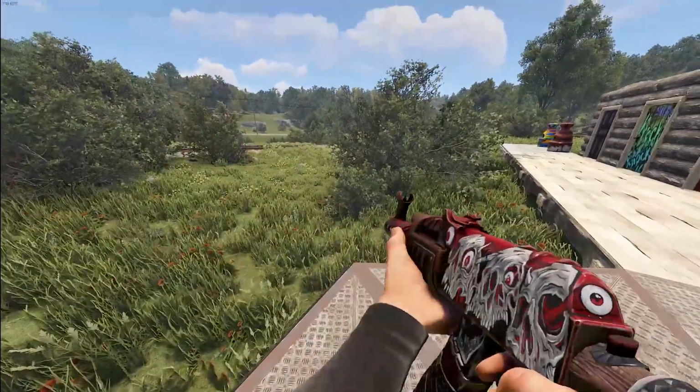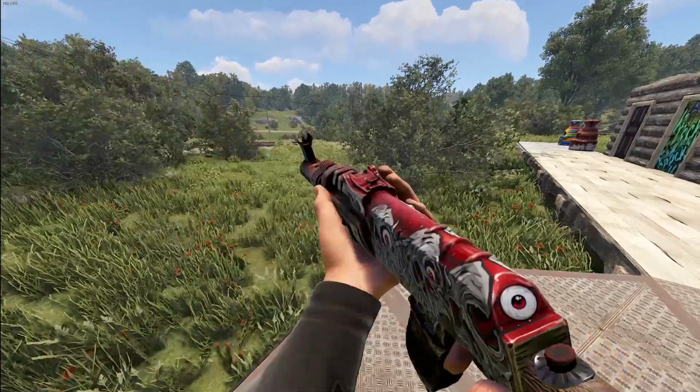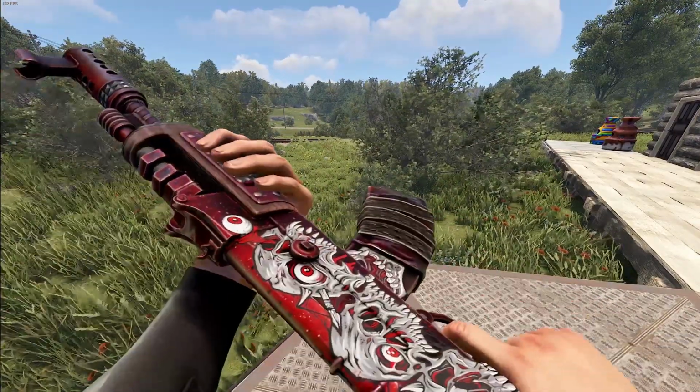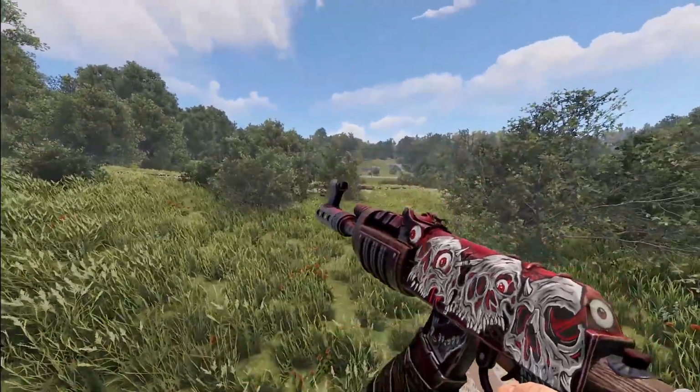Then we've got some AKs for you. Starting out with this mean one right here. This is the Hardcore AK by Little Ranger. And with the Hardcore update coming out, you gotta have a Hardcore AK to match along with it. So there you go. Aim down the sights, you've got an eye judging you, and a black tip against the red for the sight.